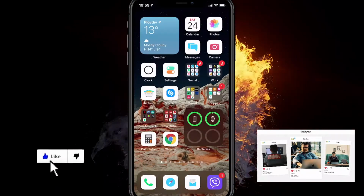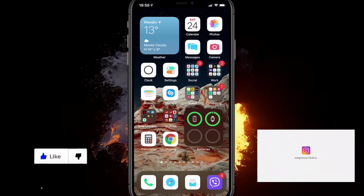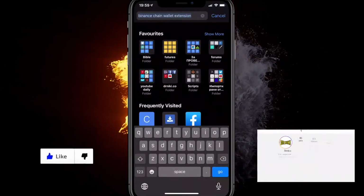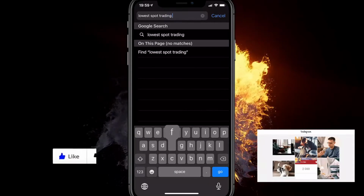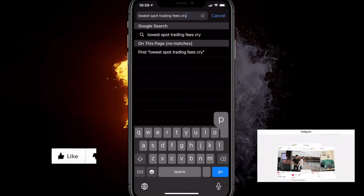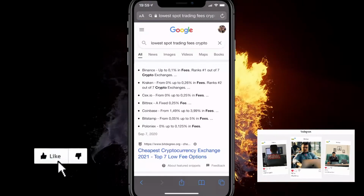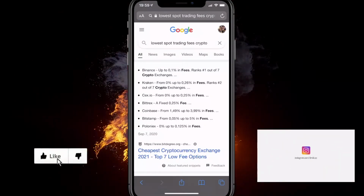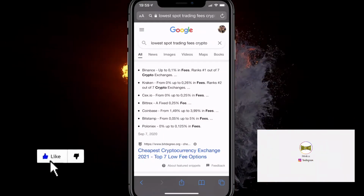So yeah, and with Binance, you get the lowest fees. Currently, Binance is the exchange with the lowest amount of fees. If you go on just Safari and type in lowest spot trading fees crypto, look what comes up. You have Kraken and Binance. Binance is 0.1% in fees, ranks number 1. Kraken is 2. Then you have CEX, Bittrex, Coinbase, Bitstamp, Poloniex.